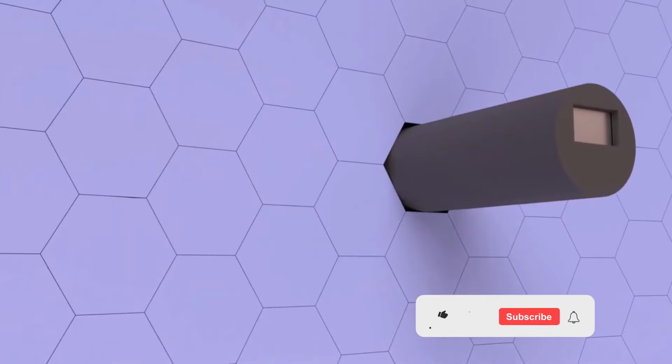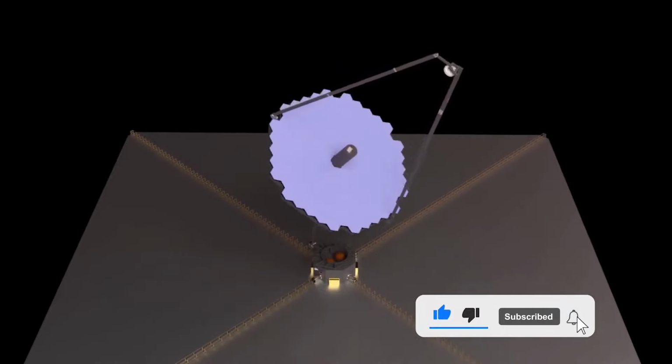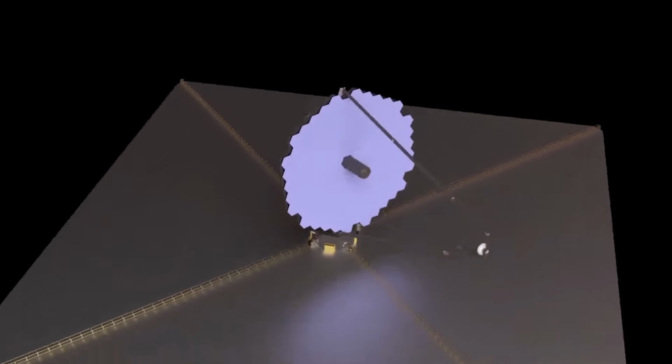If you're interested in the future of astronomy, please consider taking a look at this video, which discusses the LUVOIR mission, which is expected to be the successor to the James Webb Space Telescope.